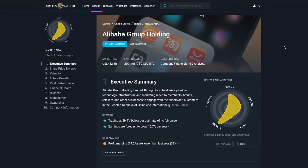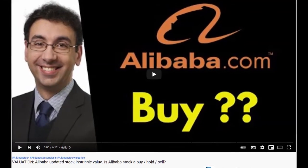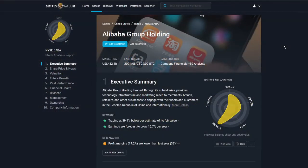So why Alibaba? At the end of this, I will link to a video that I've just done on this last week, which went through my thesis in terms of the valuation. And I think this is a company with a margin of safety on a 15% a year return. So I think I've got a margin of safety to double my money in 5 years. And that is what we want. So this is why it's now my largest individual stock holding.